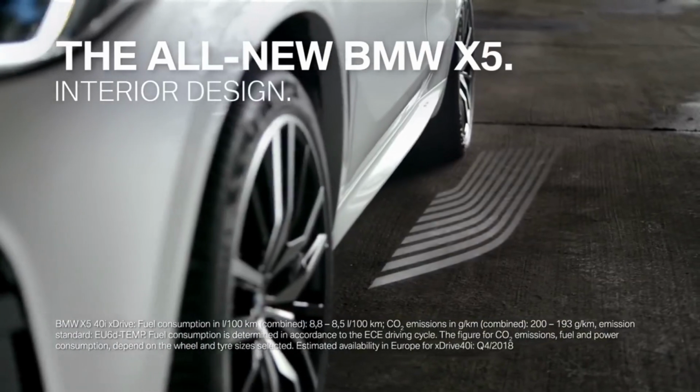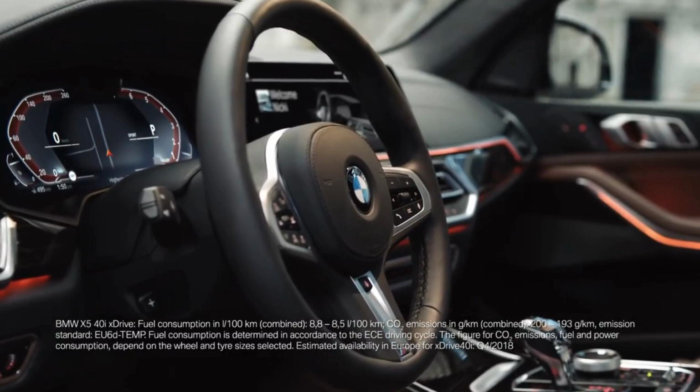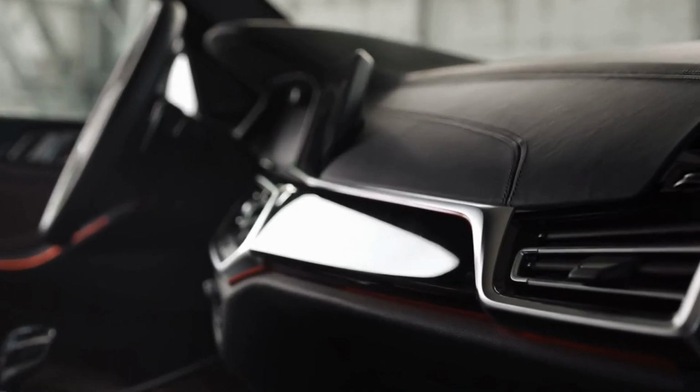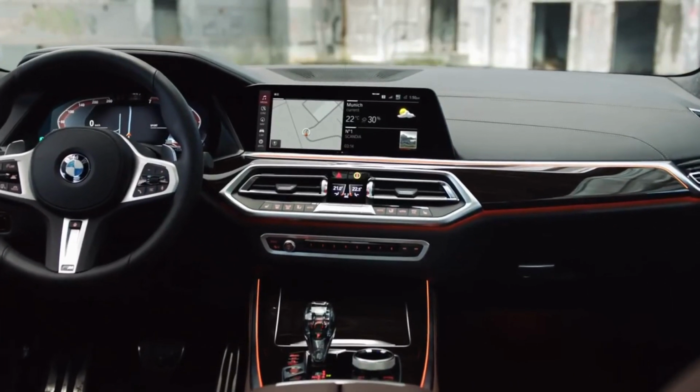An impressive exterior is one thing, but what lies inside is just as important for an outstanding performance. Coffee leather seats and fine line stripe high gloss trim. The whole interior has had a makeover, giving it a sleek, modern look.